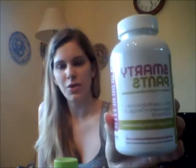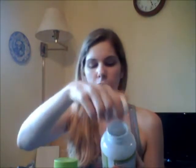And then the other thing that I was going to talk about real quick are the 2 vitamins that I take on a day-to-day basis. And the 2 that I take are Smarty Pants gummy vitamins for grown-ups. They also have gummy vitamins for children as well. And it's just an all-in-one multivitamin supplement with omega-3 and vitamin D. And they actually are really good about their sourcing, the sources of their ingredients.